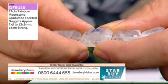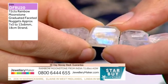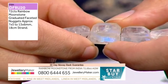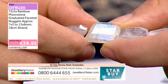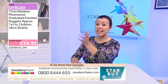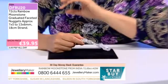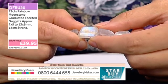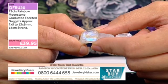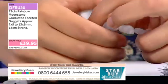You're looking at a whopping great big 72 carats in total. Completely and utterly natural. And we're about to make it £1.80 a carat. Are you ready? Are you steady? £39.99. I'm adding an extra 4 pence on again. £39.95. You're getting it at 180 pence per carat. Only £1.80. If you split that down, how many are you getting? 2, 4, 6, 8, 10, 12, 14, 16. There's 18 on there. How much is it per stone?